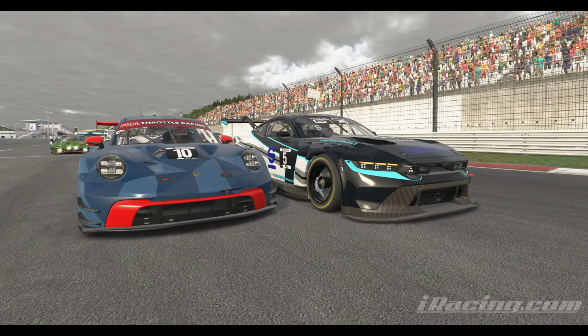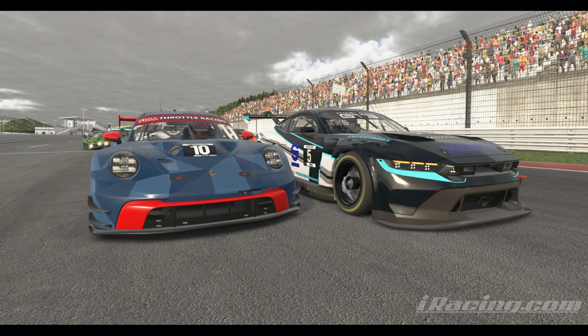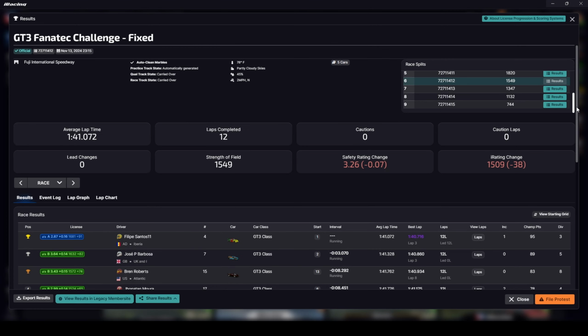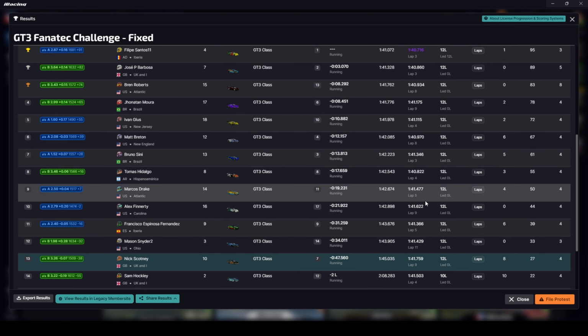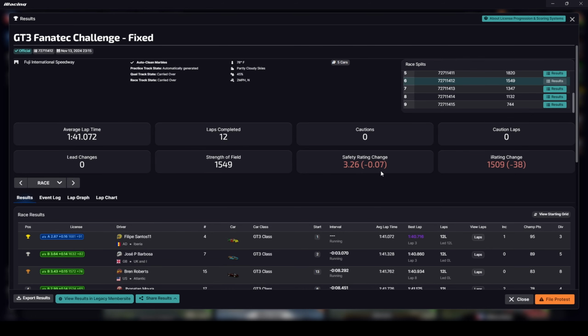Anyway, let's go and take a look at the results, even though I'm pretty sure they're going to be absolutely catastrophic. This was split 6 of 9, and the strength of field was 1,549. We were car number 10, started 7th, finished P13. Our fastest lap of the race was a 141.759. Fastest lap of the race by Philippe was a 140.716. So that's a full second off the pace of fastest lap. We had 8 incident points and we have 27 points for the championship. We only lose 0.07 safety rating in that one somehow, taking us down to 3.26. We lose 38 iRating, takes us to 1,509. There we go, guys.